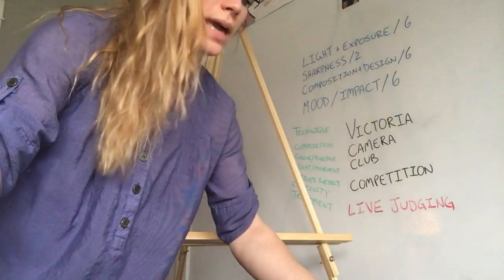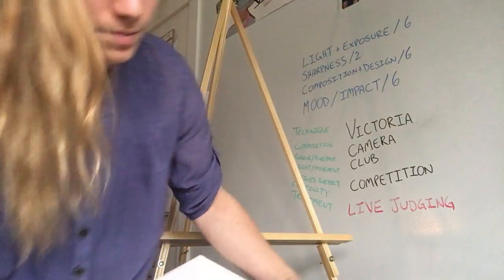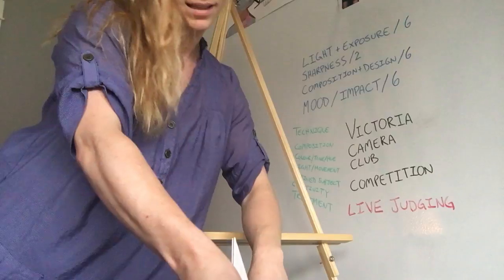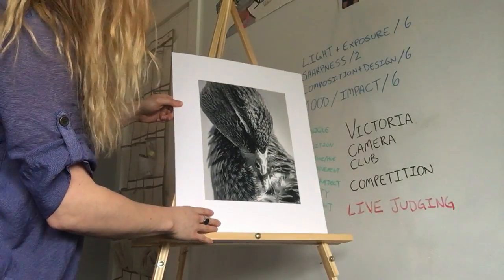We're on to the monochrome category, which means everything will be black and white. Okay, this image is titled Duck Feathers. Lots of ducks, lots of bird watching going on in this club here. That's cool.